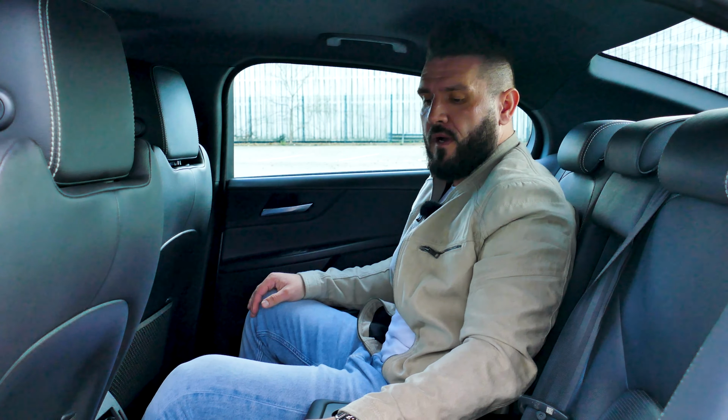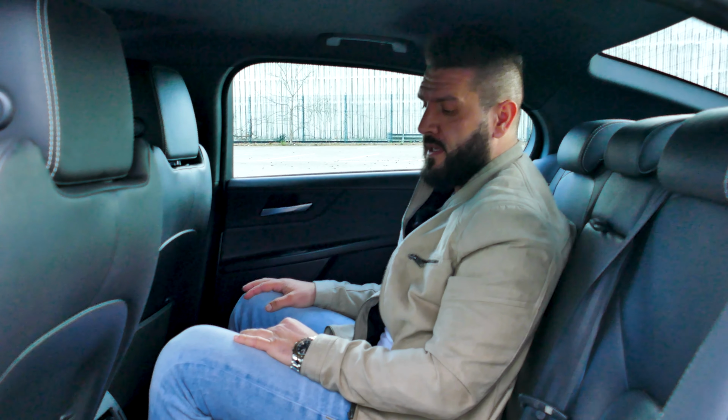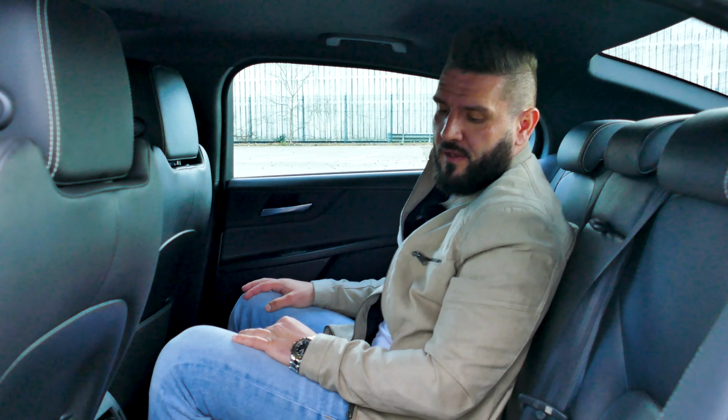Now, in the rear seats, Jaguar says that you can actually fit three people. I am 5'10", almost 5'11", and I do have a decent amount of legroom and headroom, but I don't think you can fit three of me in this back seat, honestly. If you want to feel like a clown car, you can try and fit three normal size adults here, and when you get to your destination, it's going to look like a clown car.